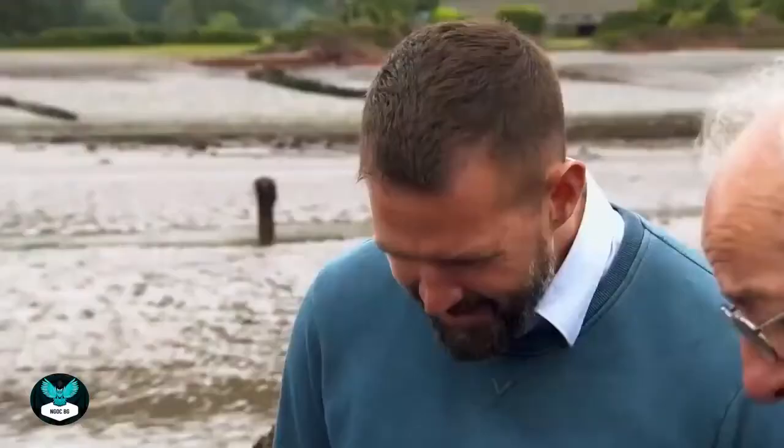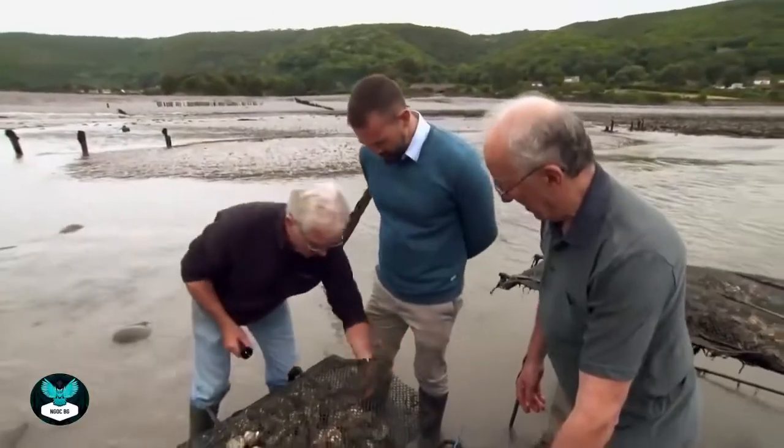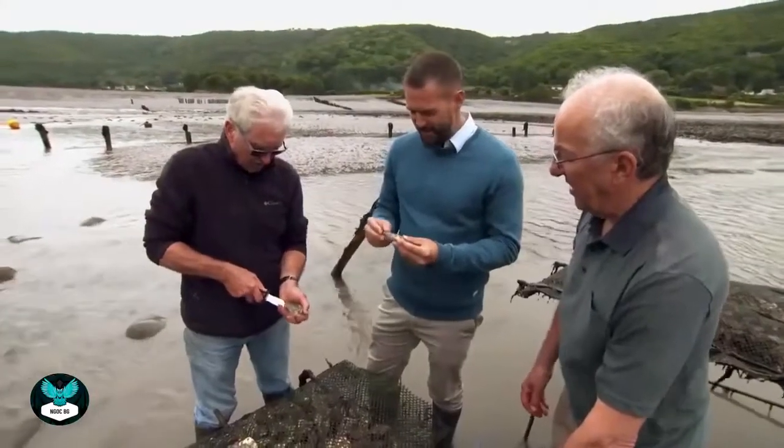Give them a shake. And that's tip it up. And the technical name for that is defrilling. Defrilling? Yeah. So how old are these ones? These oysters are about 18 months old. Oh, 18 months? That's not so old, right? No, no, no. So it's shucking, right? This is shucking. This is quite an art.